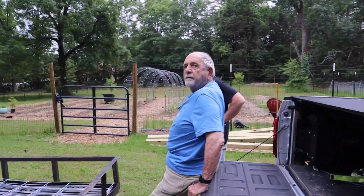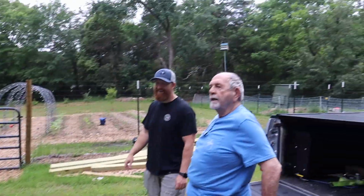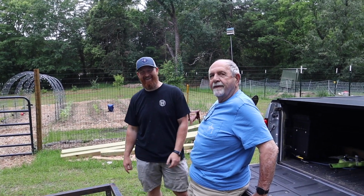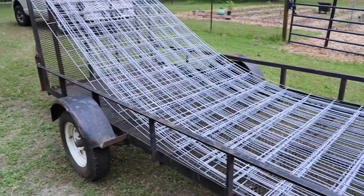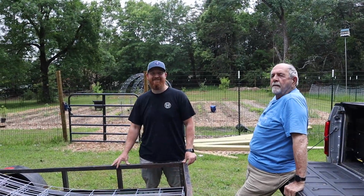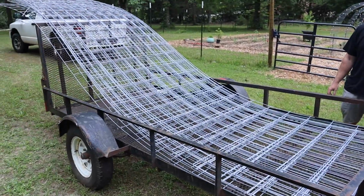What's going on out here? Slave labor. I come see my grandchildren, and what am I doing? Get to work. Now that you're recovering well, we're just going to put you back to work. So, how many cattle panels do we have? Nine. They're super excited about it, if you can't tell. Oh, yeah. We've got all this metal to hold up tomatoes.